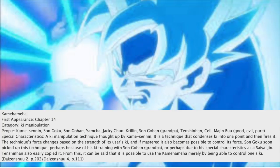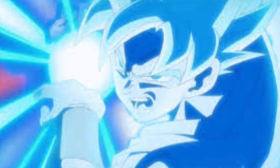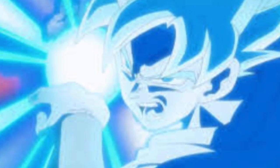From this, it can be said that it is possible to use the Kamehameha merely by being able to control one's ki. So all in all, it sounds like a pretty basic technique, and obviously Goku has mastered it to such a degree that it's considered a pretty damn powerful move. It's simply collecting as much ki into a small space and firing it towards your opponent. The stronger the user is, the stronger the attack is, and you can build that attack up as much as you want. In this attack you could use 1% of your full power or 100%. So despite the fact it's a pretty basic technique, it is a pretty useful technique.